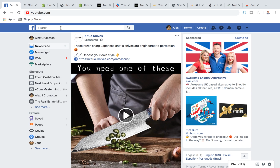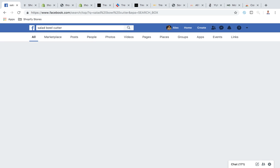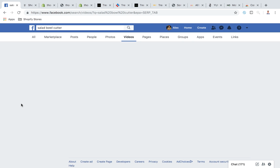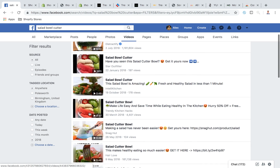To find out how old a product is, head over to Facebook and search the name of the product. So let's say our product was salad bowl cutter. I know this is a really old saturated product, but just as an example, then you'd go to videos here and then you can choose your date down here. So go back to like 2018. That's quite a while ago now. It's about 8 months ago.